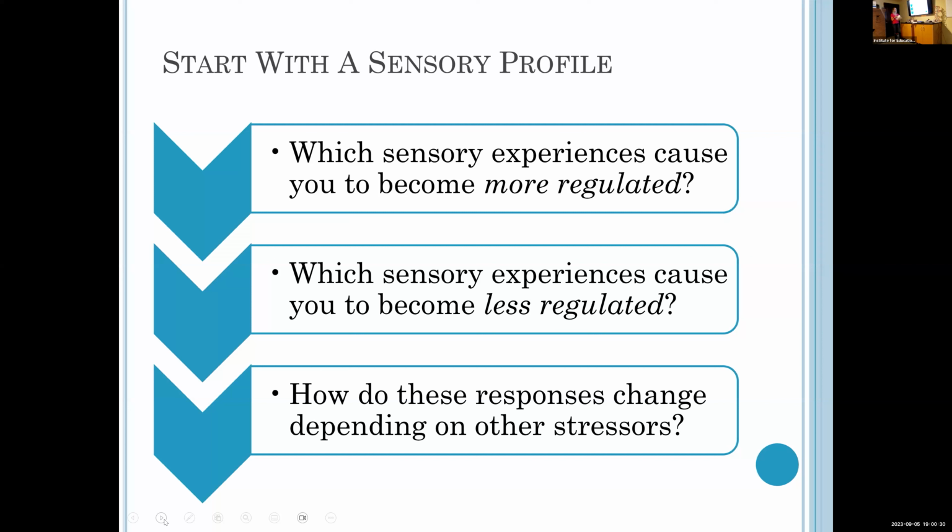And then how does your response to sensory input change when you have other stressors present? When you haven't slept well, when you haven't eaten well, when you have a deadline at work, when you're moving, all of those factors are going to change how you respond to sensory experiences. So things that wouldn't necessarily cause you to be dysregulated, when there are other stressors added on top of it, might cause you to become really dysregulated. So thinking about your child and how stressors might also drive some of their sensory dysregulation is really important.